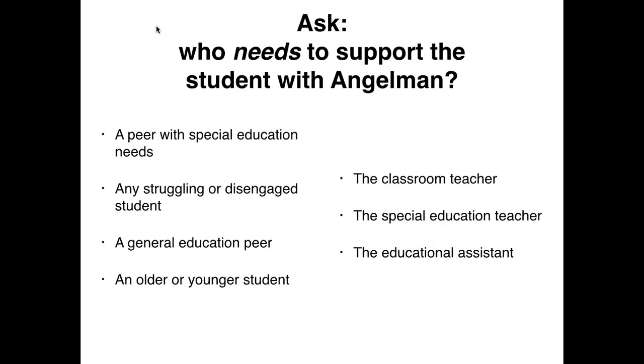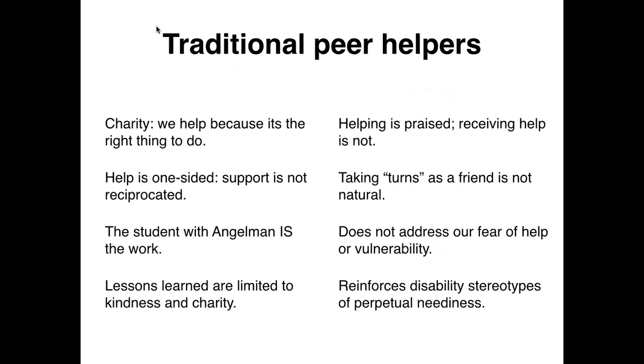So when our student is included, we're always asking who actually needs to provide support to them. Is there a peer? Is there a struggling or disengaged student who, if they can work with our child with Angelman, can actually enhance their own level of engagement? Before we default to having an educational assistant support our kid, let's ask who could actually really benefit from it. For example, so many of our children with Angelman have an iPad that they're doing a bunch of their schoolwork with. And there's always another child in class who is struggling or disengaged. Maybe they're an English language learner, and they actually become much more engaged if they can work with our child with Angelman using that same assistive technology.